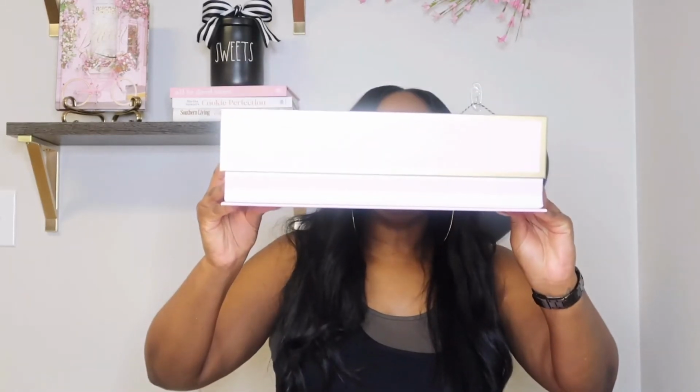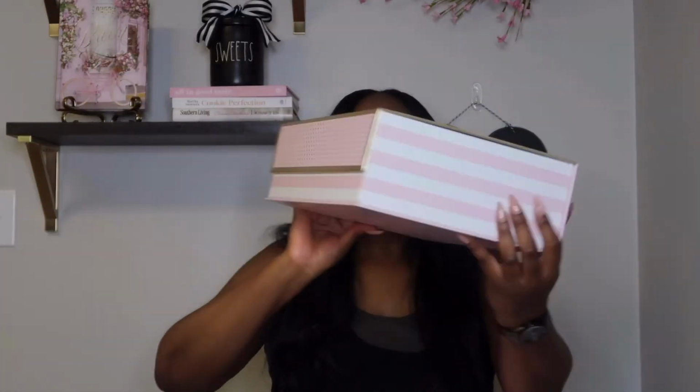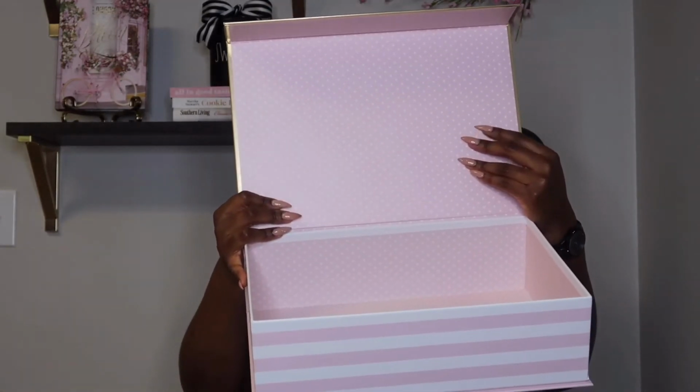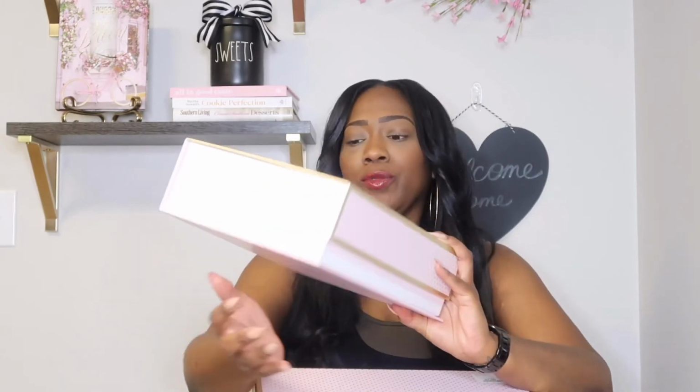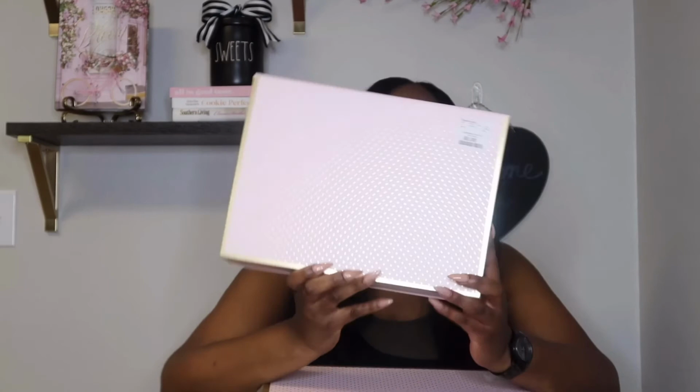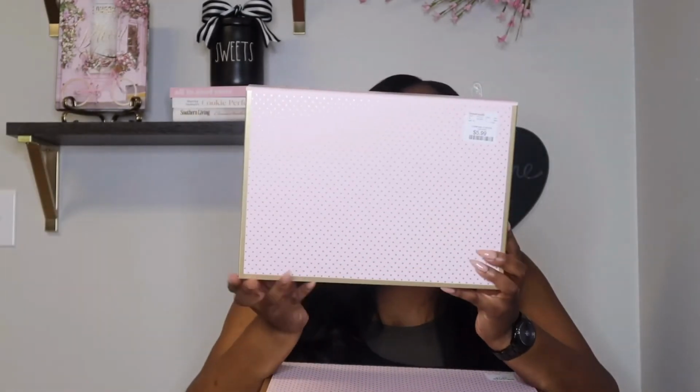And then I got their brothers and sisters, or I got brother and sister. I got the smaller one. Isn't it so cute with the stripe on the side, the white and pink stripe on the side, and the gold detail? So the middle size or medium size was $7.99. So I told y'all the larger size was $9.99, this size $7.99. And then I got the little baby sister, or the little baby brother. And the little baby brother was $5.99. Here's all three.